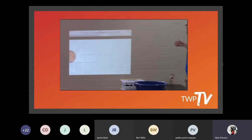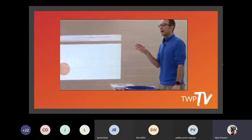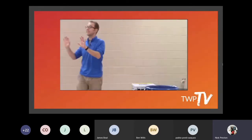Now, there are three different rounds of this. The first couple of rounds will be the basketballs going back and forth. Then we've got some different characters that are going to go back and forth. And then it'll be some people that you might know from our school that are spinning around on here. All right, I'm going to turn that off so that you guys pay attention.